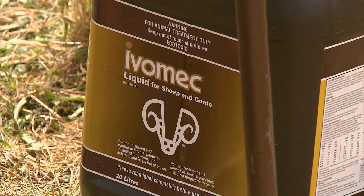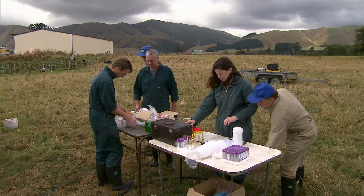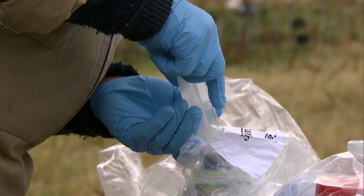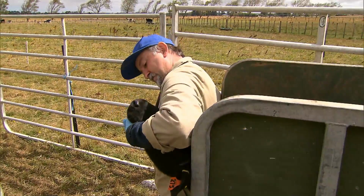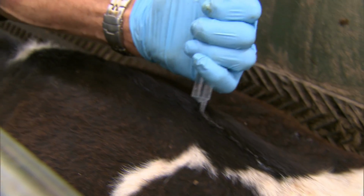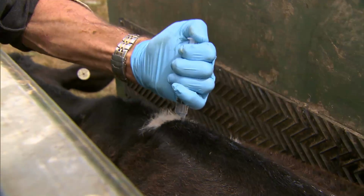The really obvious thing is the use of combinations. It's now well established, and there's a lot of evidence to support this, that the use of combination drenches is the way to not only optimise parasite control, but also to slow the further development of resistance. In this country, we have a raft of combination products registered for use in cattle, so there is no excuse for farmers to be using single-action drenches in cattle.